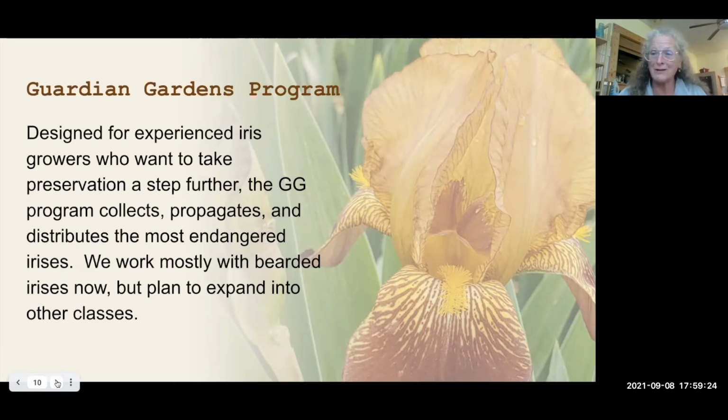And as you know, with all the tens of thousands that have been introduced over the decades, there's a lot that look quite a bit alike. So one of the focuses in the Guardian Gardens program in particular is identity confirmation, because there's really not much point in putting a lot of effort into preserving a certain iris with a certain name if you have the wrong iris. There's intrinsic reasons if it's beautiful to preserve it, but that's a different kind of preservation. So yeah, it's common to see misnamed ones.